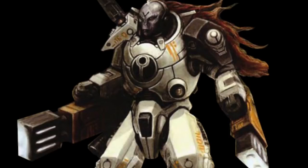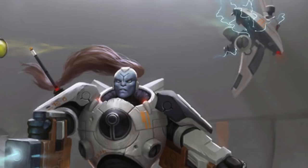And finally, we come to the M52 shield drone. Shield drones that are attached to a Tau stealth suit are always upgraded with stealth field generators. Now, this allows them to operate without compromising the stealth suit team's own ability to remain undetected. So it would make sense that if a stealth suit is camouflaged, hopefully so will the shield drone.